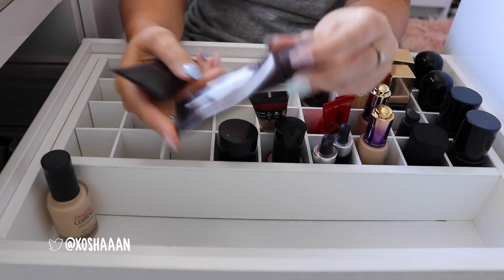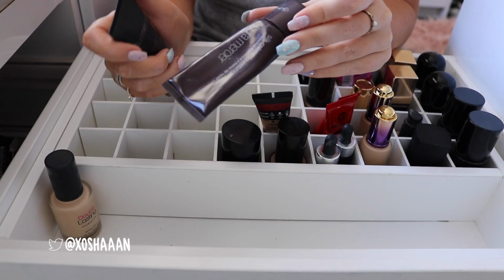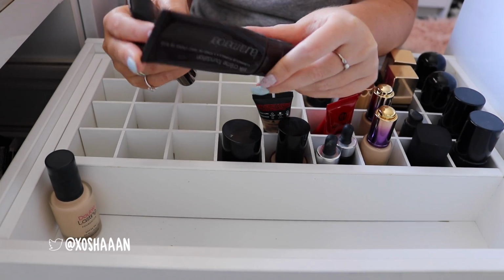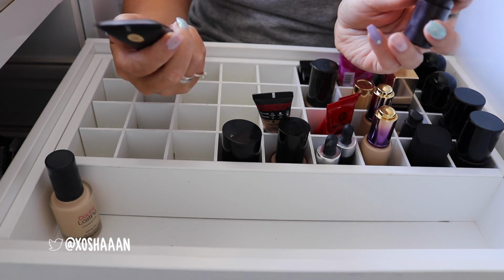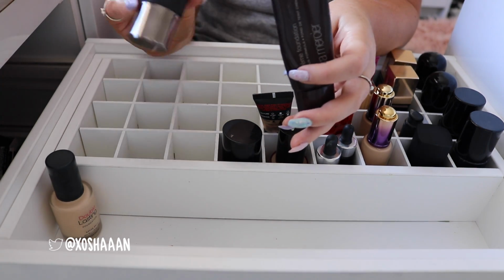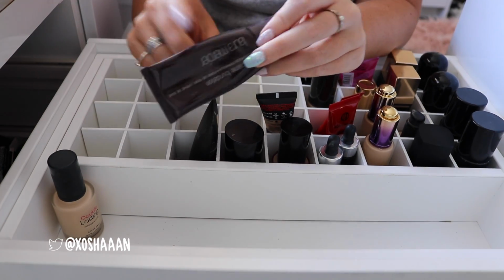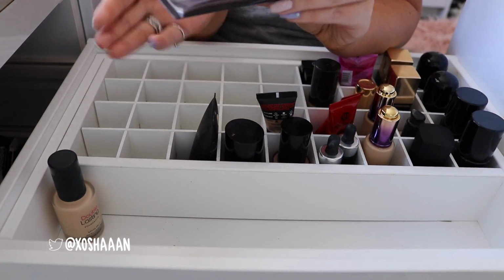This here is the Silk Cream Foundation, which I've had since like 2013, like 2012 I think. And then the Silk Cream Oil Free Photo Edition Foundation. This is like the new version, so I'll keep the new one. This one can be binned. It's so old. Love this stuff though. It's like the most flawless, beautiful finish.